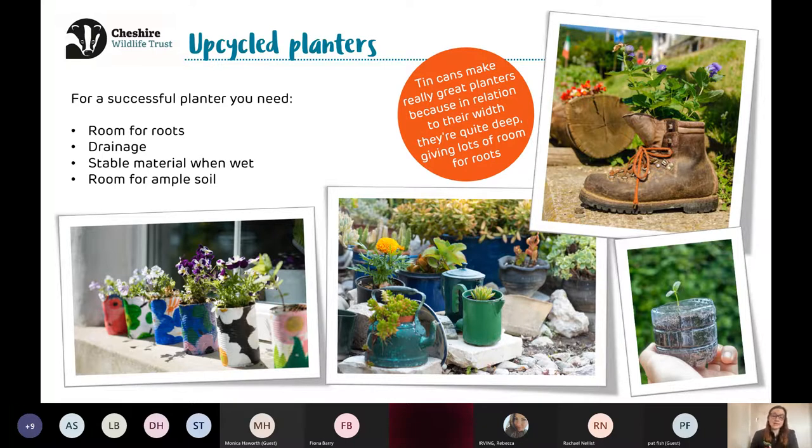They look lovely and aesthetic and are a good way of planting vertically, but you need to think carefully about the requirements of the plant you're growing in it. Otherwise, it may struggle to survive. Try and find planters that are nice and deep. This gives room for the roots to grow, giving more chance for the plant thriving in its new home.